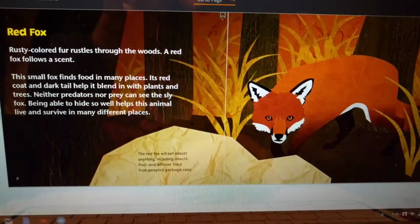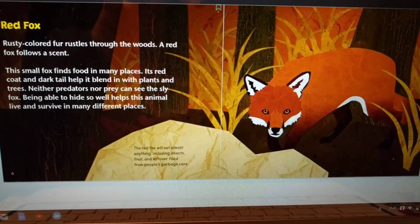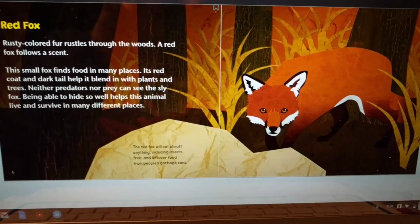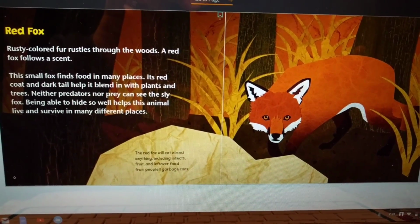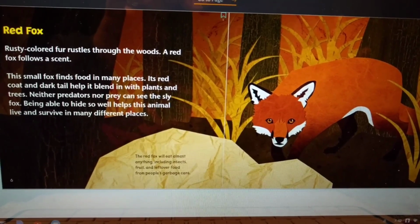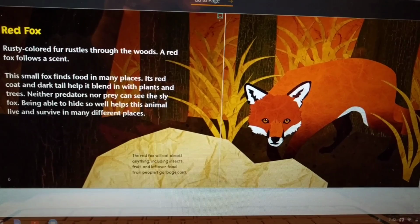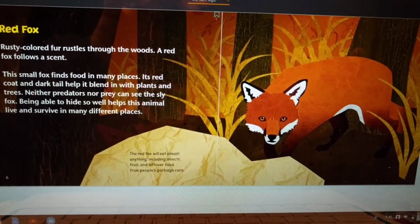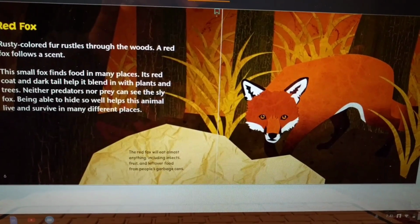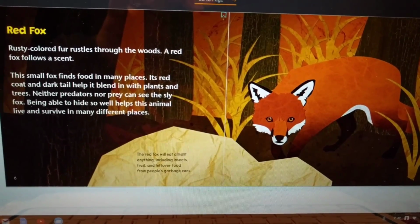A red fox. Rusty-colored fur rustles through the woods. A red fox follows a scent. This small fox finds food in many places. Its red coat and dark tail help it blend in with plants and trees. Neither predators nor prey can see the sly fox. Being able to hide so well helps this animal live and survive in many different places.